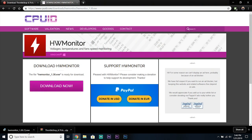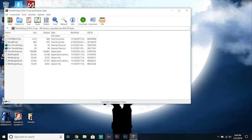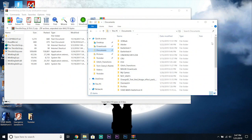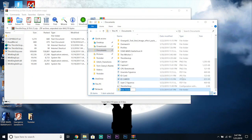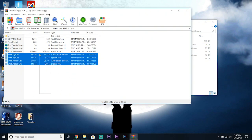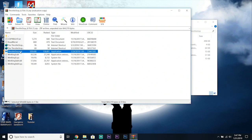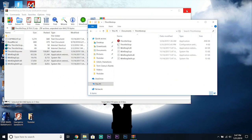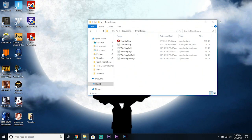Okay, so once you get these both done, I recommend creating a folder in your documents on your C drive. So go to documents, create a folder called ThrottleStop. Okay, I already have it up here, but I'm just trying to guide you guys. This folder is gonna be empty, but what you want to do is grab these folders right here, from ThrottleStop all the way down to WinRing. You want to grab these and drop them into your folder. Since I already have them, and I have my profiles on my undervolt saved and everything, I don't want to mess with them.